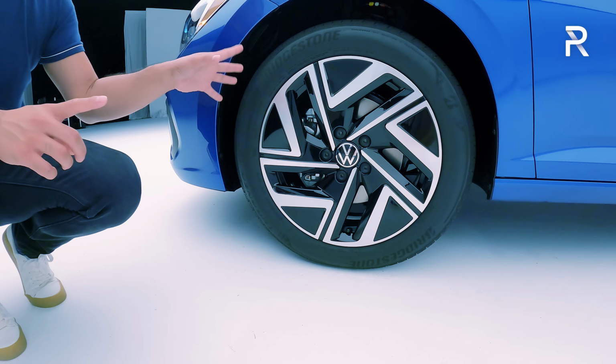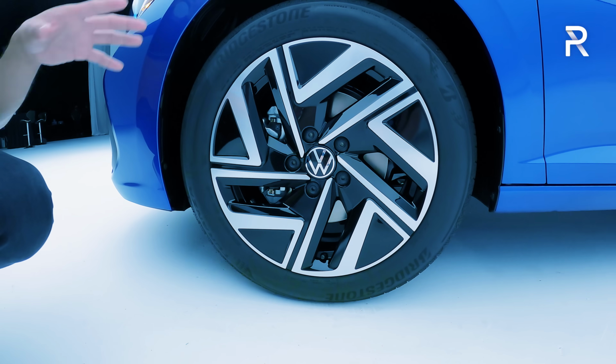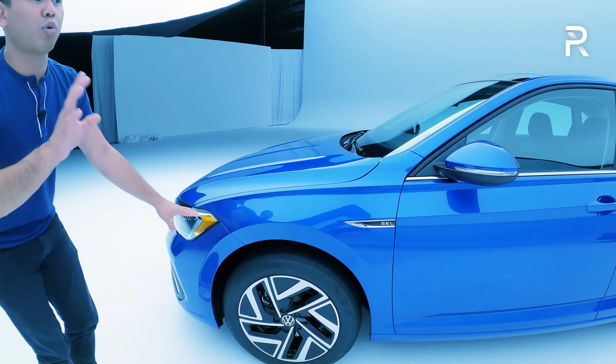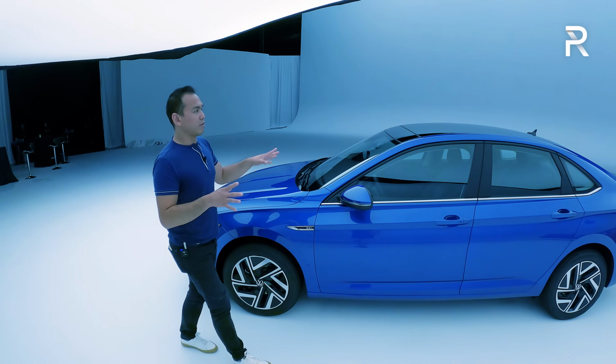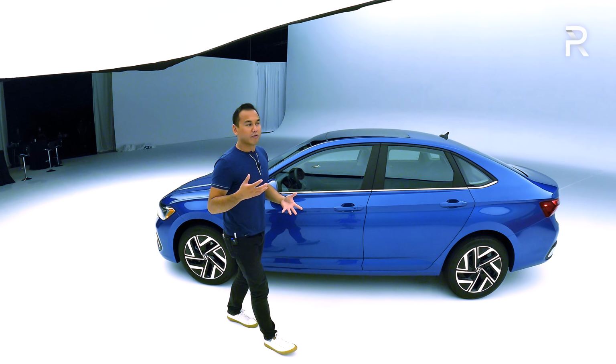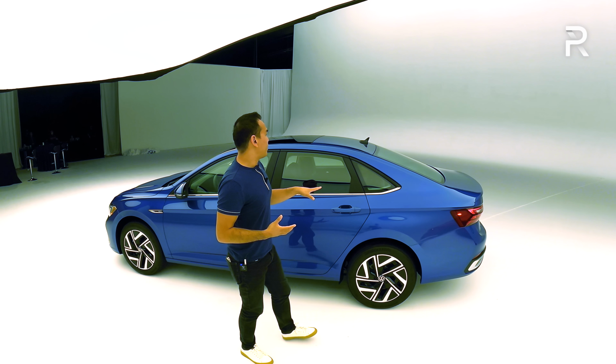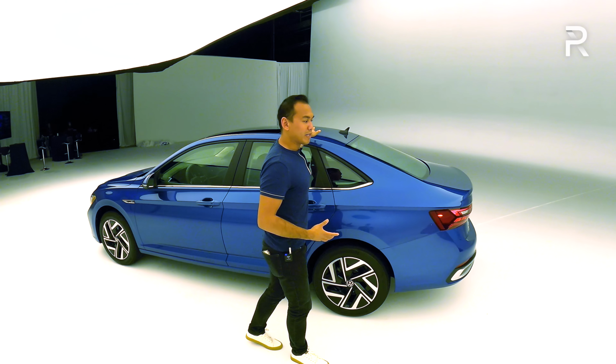You can see you have disc brakes in the front and disc brakes in the rear. The standard Jetta will continue to use an independent front suspension and a torsion beam suspension at the back. The rest of the profile you can see pretty much the same. The Jetta remains on the bigger end of the compact segment at around 185 inches long. You can kind of get a panoramic style sunroof.